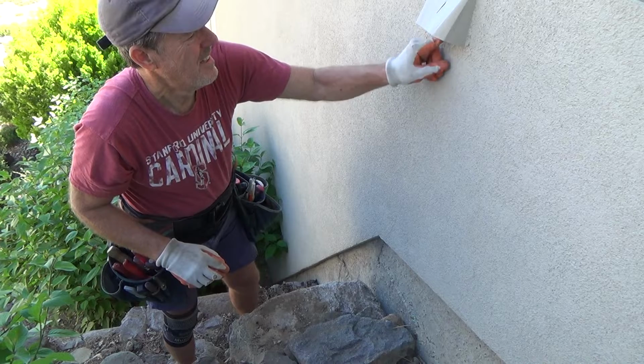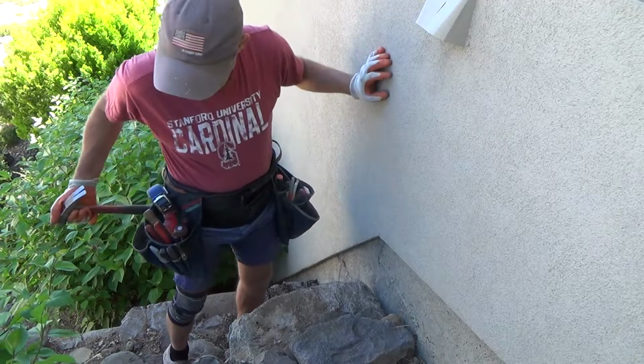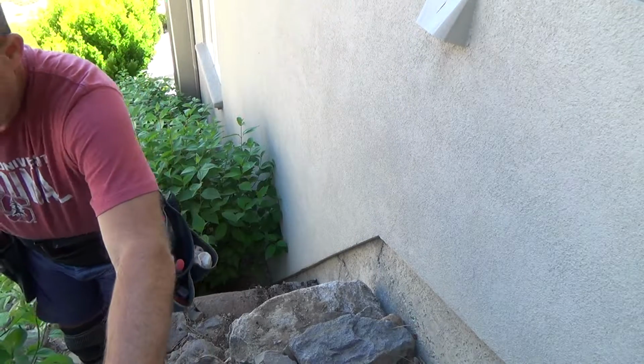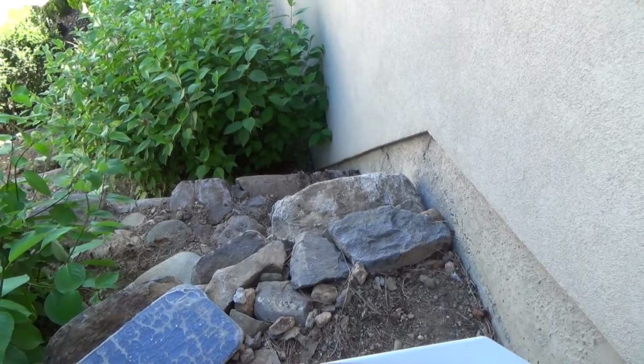So I'm gonna do that coming up. Okay. But now I feel good. This retaining wall is nice and sturdy now, and I've got that fixed.